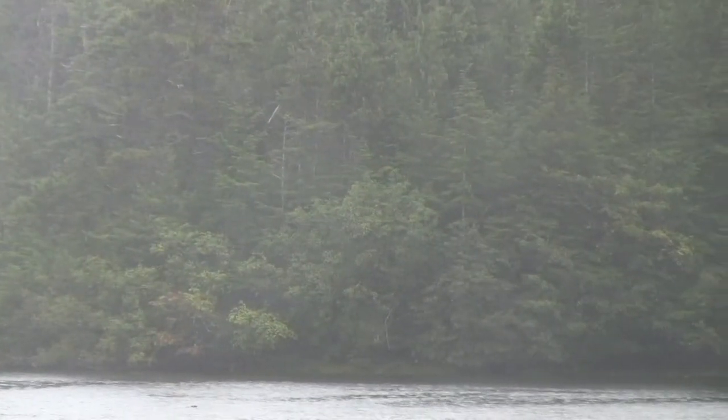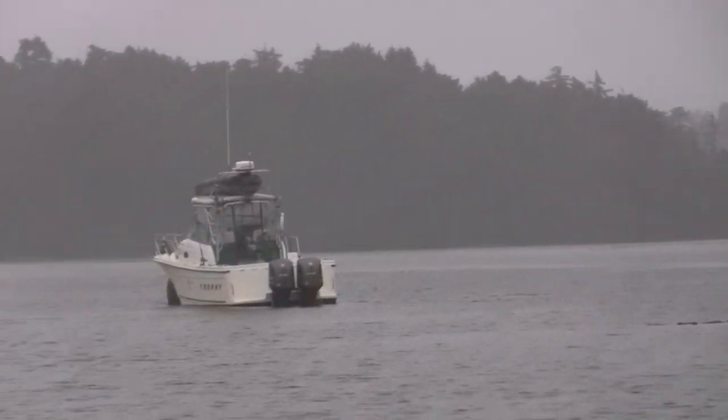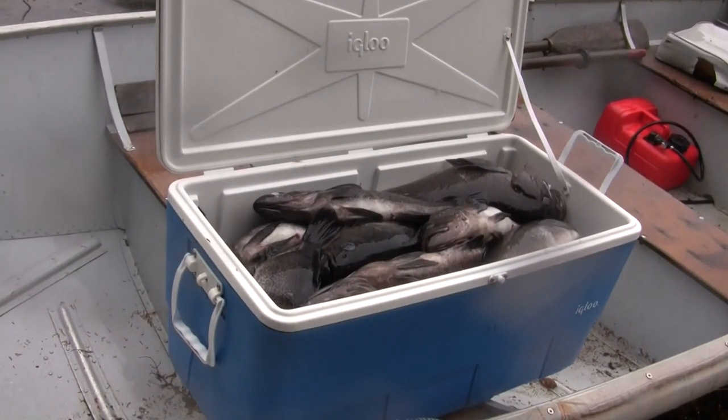we had 4-foot seas. And we fished till, let's see, we started fishing about 9, fished till 1:15, and got almost the limit of everything. We got 18 or 19 pelagic rockfish, 4 non-pelagics, and 3 lingcod. There's our cooler full in the skiff.